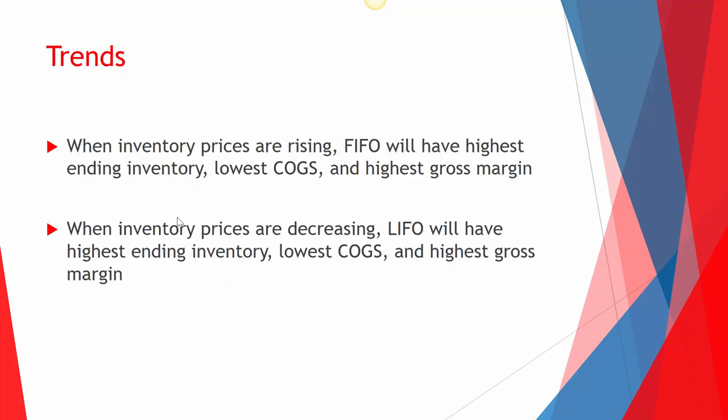Trends. When inventory prices are rising, FIFO is going to have the highest inventory, lowest COGS, and highest gross margin. So you look the best under FIFO. Yep, definitely. So high inventory equals high margins. And then when prices are decreasing, LIFO is going to, as Ben would say, look the best. Yeah, on paper, you want that higher gross margin, which, everything else held constant, is going to trickle down into a higher earnings per share, which a lot of investors will look into and track over time, as you'll learn in Lesson 12. Yep. So we go on.